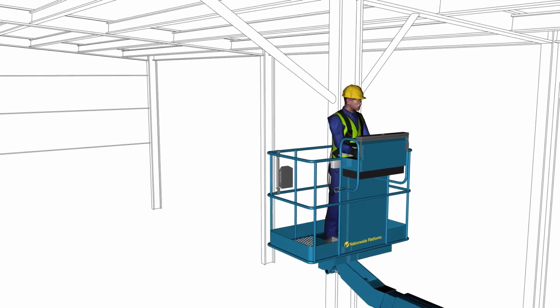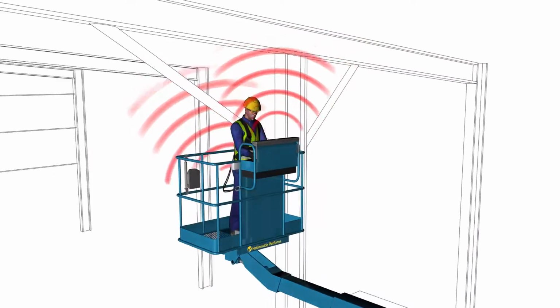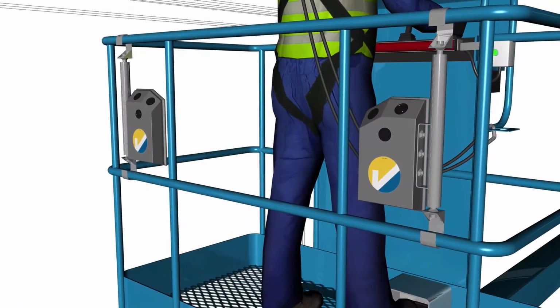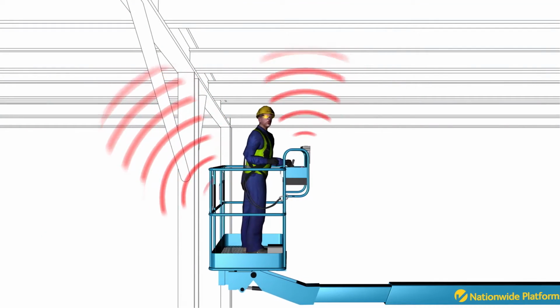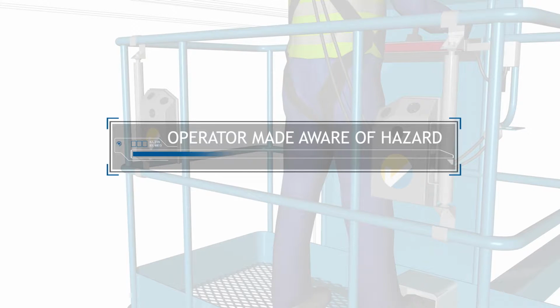So how does SkySiren PCS work? Multiple ultrasonic sensors constantly scan the environment for potential hazards, both behind and above the operator, which accident statistics have shown to be the high-risk areas. If no hazard is detected, the light on the PCS control panel remains green. However, when the boom lift gets within a defined distance of a potential hazard, the MEWP functions are stopped and the PCS light turns to flashing amber. PCS has now alerted the operator to the entrapment risk and a safety decision can be made.